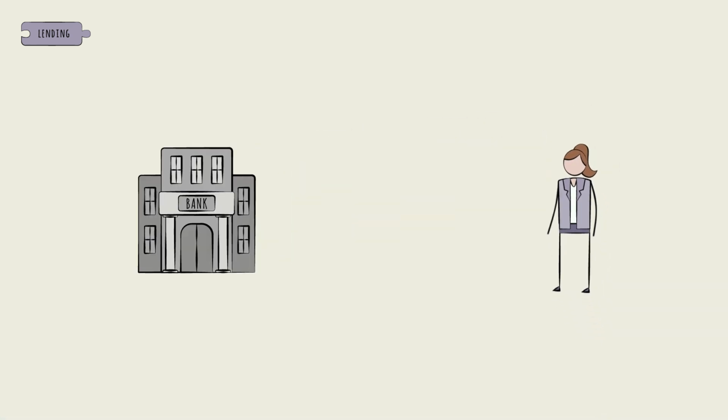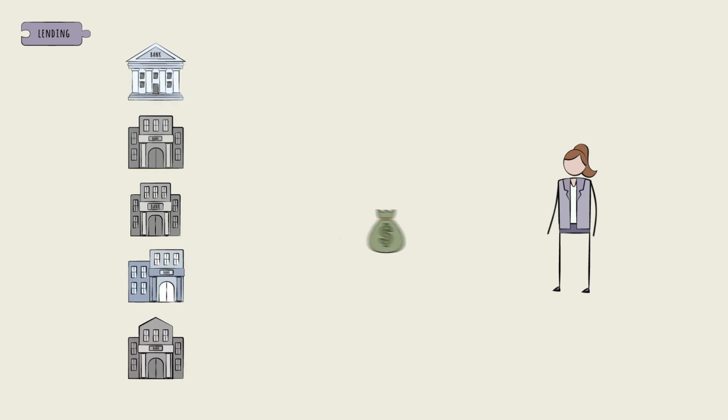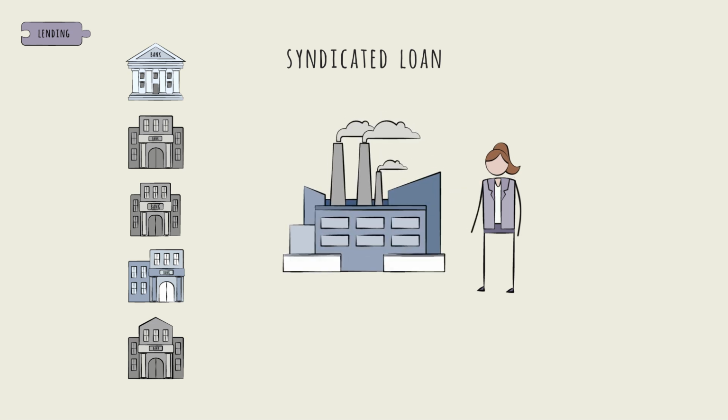So far, we've discussed lending between a corporation and a single bank. In certain scenarios, a corporation may actually engage with multiple banks at once as part of a single lending transaction. This is called a syndicated loan and is used for exceptionally large loans, which would carry too much risk for any single bank.